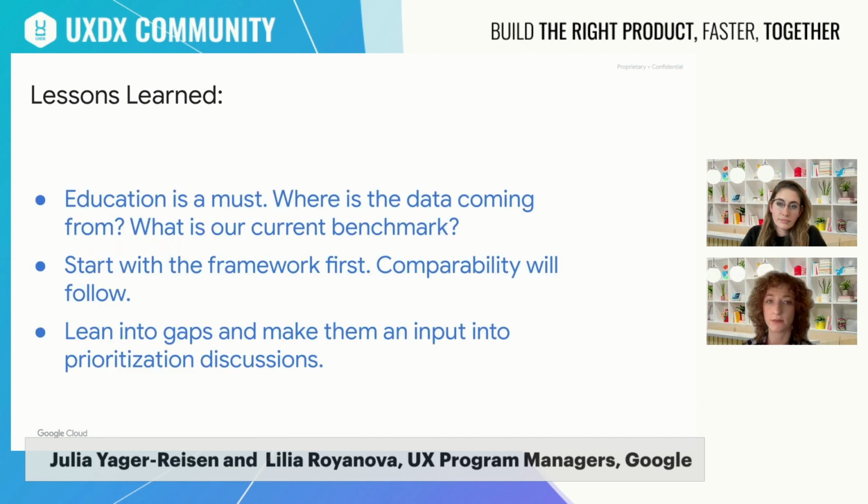So big lessons learned on this one were, one, education around the health of your product is really important to help to make sure everybody just understands the baseline. This can include everything from basic sentiment metrics to education around where the data is coming from. Remember all those different street lamps, and everyone's been focused on specifically their space. But we need to make sure everyone gets familiar with the various data sources that exist, as well as their current benchmarks.